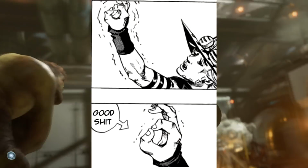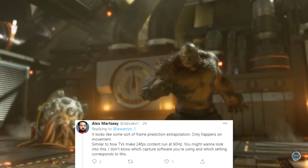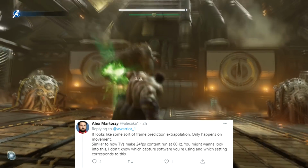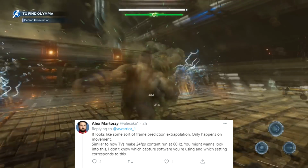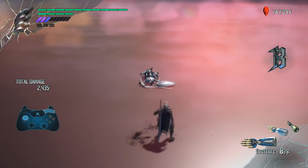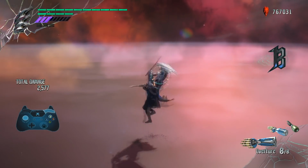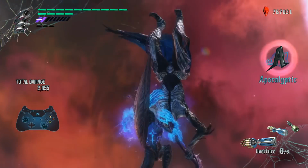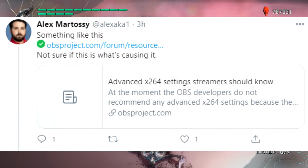Alex, very legit. It looks like some sort of frame prediction extrapolation. Only happens on movement. Similar to how TVs make 24 FPS content run at 60 Hz. You might want to look into this. I don't know which capture software you're using and which setting corresponds to this. This is weird, guys, because honestly, like I said earlier, I have to emphasize this. This is the first time that it has happened. But I will look into this forum post that Alex sent. Thank you, Alex.